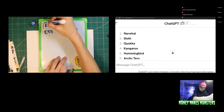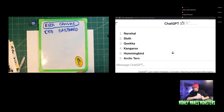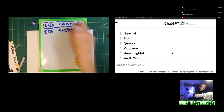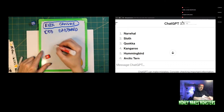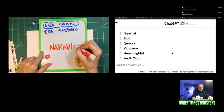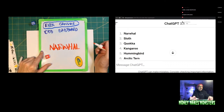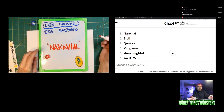And then what animal are we doing? Roll the red one for animal. The animal we will be doing is, this one will be fun. It's a one. We're gonna be doing a narwhal. That'll be fun. Just the research alone will be fun.